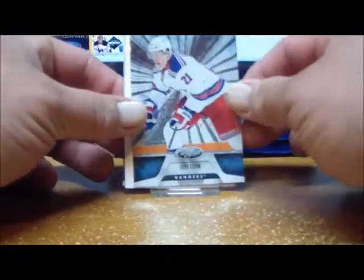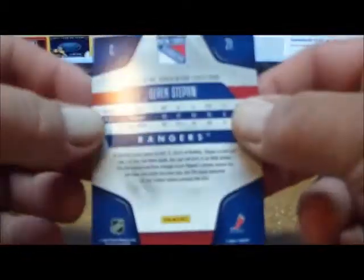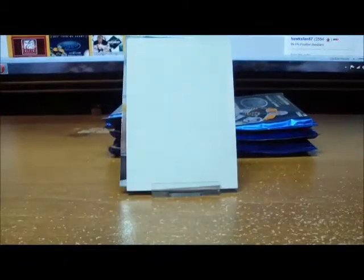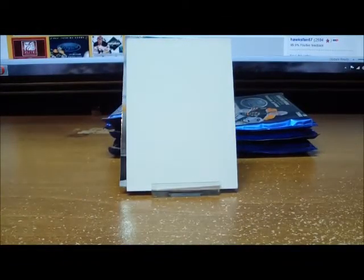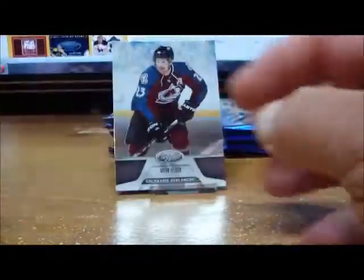Base. And Derek Stefan for the Rangers, the base slash parallel card of Derek Stefan. The only one you'll find of him in this product. Millions of them. For the Rangers. And spacer and base.